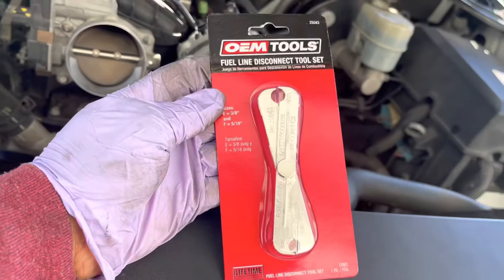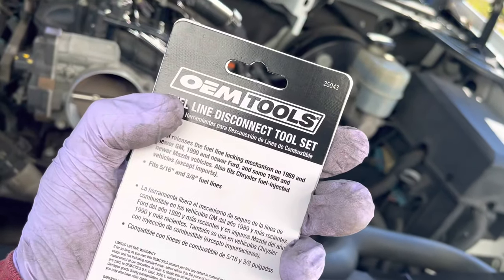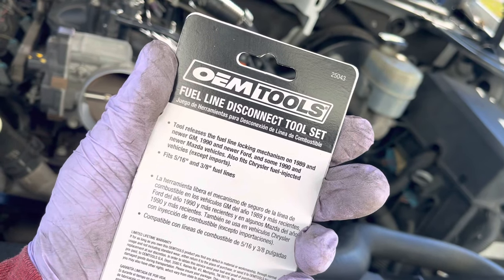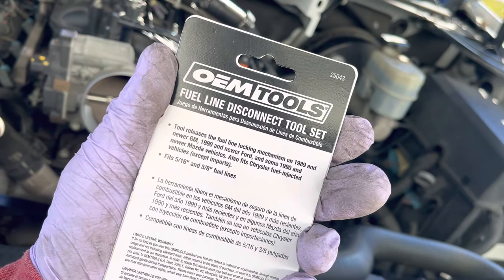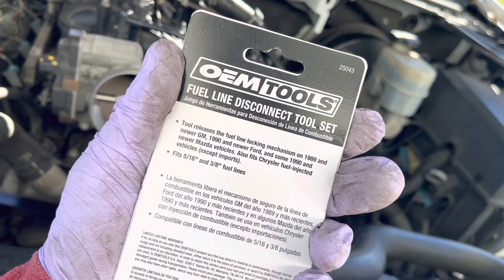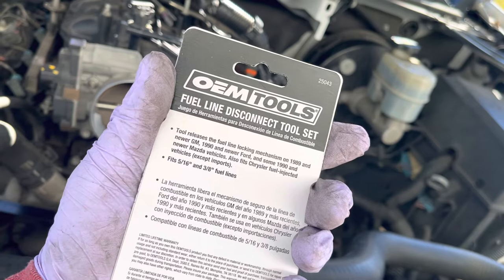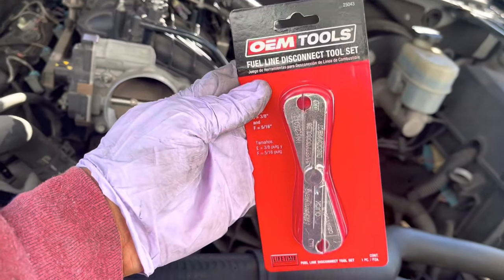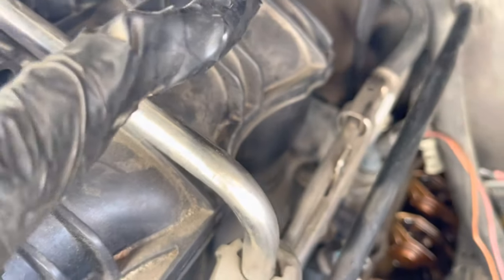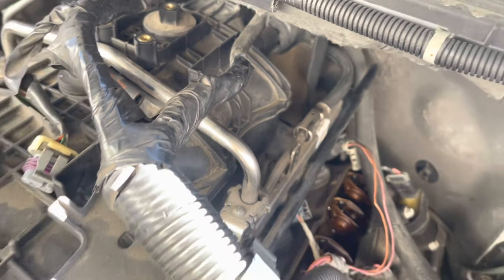So I got this fuel line disconnect tool set. That's what I'm gonna be using. Part number 25043, and it says made for GM's 1989 to newer, 1990 to newer Ford, and some 1990 and newer Mazda vehicles. But we ain't worrying about them. So it says it fits the 5/16 to 3/8 fuel line. So we're gonna see how this goes. I've never really used it before, but we'll see. That's my fuel line right there that we're gonna be disconnecting.